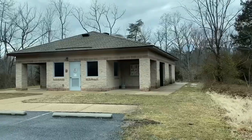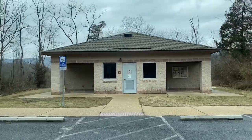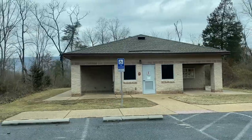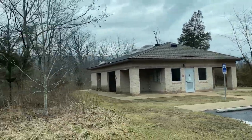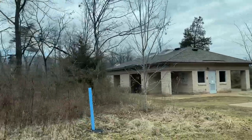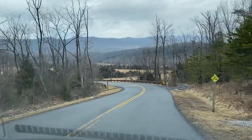This is the bathhouse for this particular campground. Nice large size, and I'm sure it's nice and clean. We've found that this state park is super nice, with clean bathrooms, and very well kept. We are now heading out towards the cabins that you can rent.